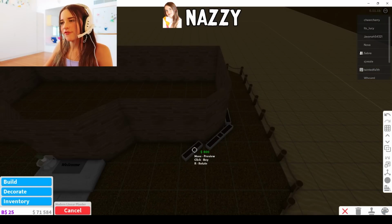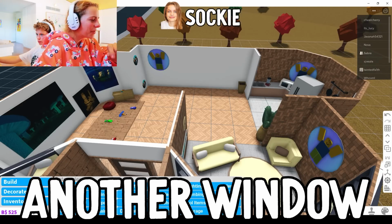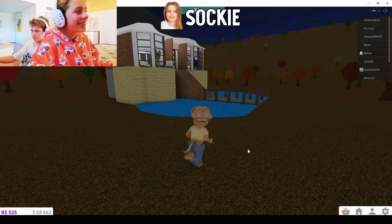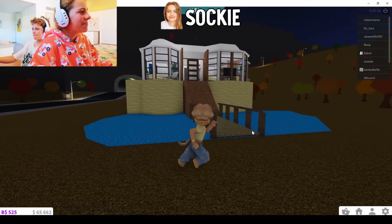You know, Bloxburg tries to throw you off from the cheap stuff with the colors. Yeah. I know what I'll add. Another window. Woo! Windows rock. I have a big day of fixing up all the paint in my beach house.